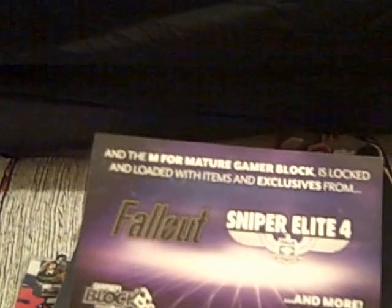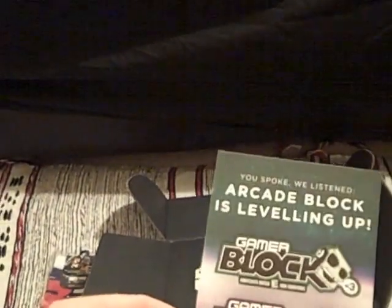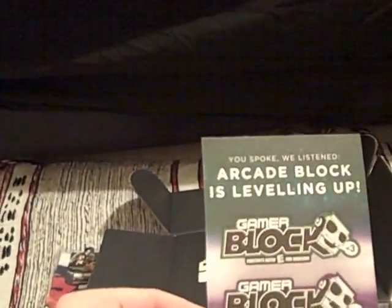And what else do we have in here? We've got some adverts for the new type of gamer block, as Arcade Block is being told. These must have been slotted in to go with that, because it's now becoming two versions of Arcade Block, one for everyone, Gamer Block E, and one for mature audiences, Gamer Block M, which looks quite interesting. And also I've got a voucher here which is $10 credit for the Nerd Block shop, same as normal. I don't tend to be able to use those because of how they are.